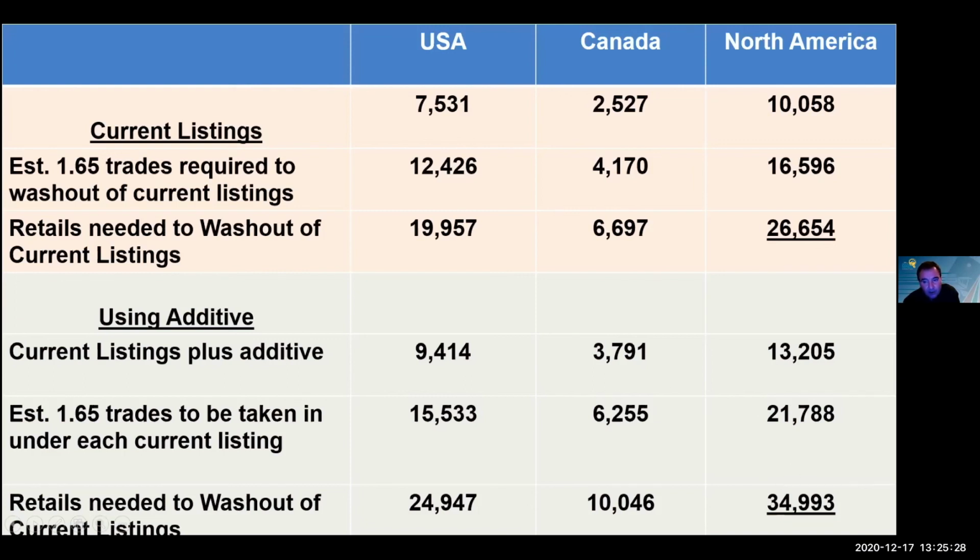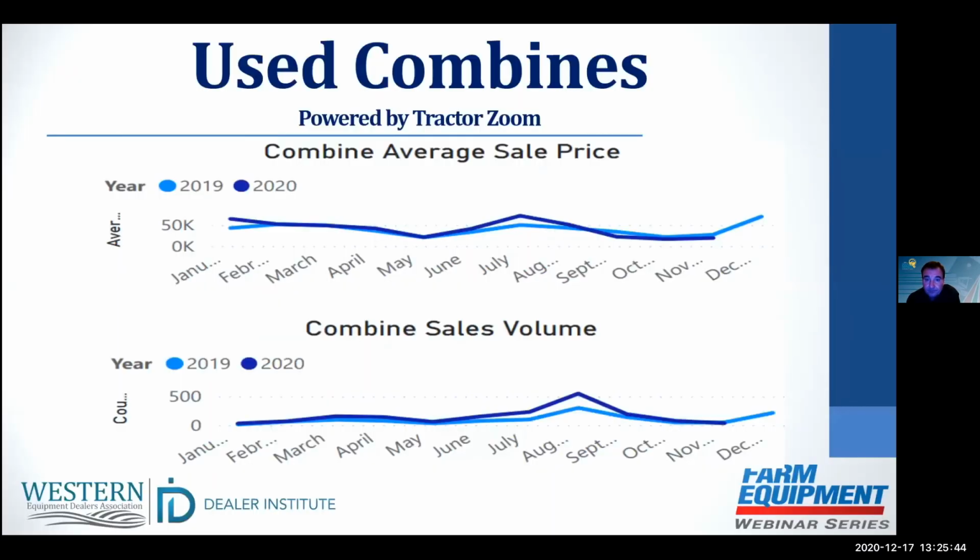And that North American market, I've said this before, guys, 18,000, 21,000 used is about all we can do. That seems like it's about the high end. We can't move a whole bunch more than that in North America. I mean, those are North American numbers. You've got to know your own numbers in your own market. So be aware of that.